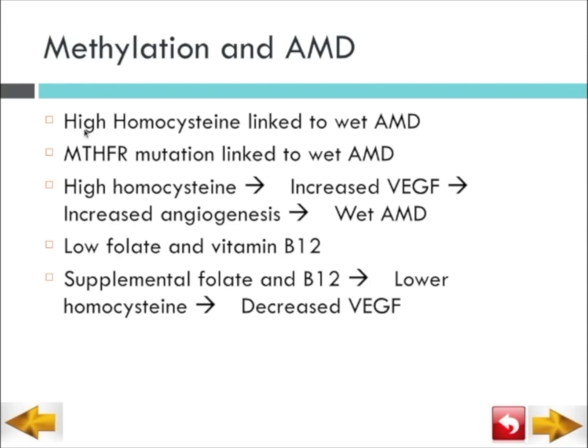Macular degeneration is associated with high homocysteine, which is linked to wet disease. MTHFR is clearly a methylation pathway issue. And elevated homocysteine can elevate VEGF, which is unacceptable. We can treat that by treating the methylation pathway definitively after genetic testing.